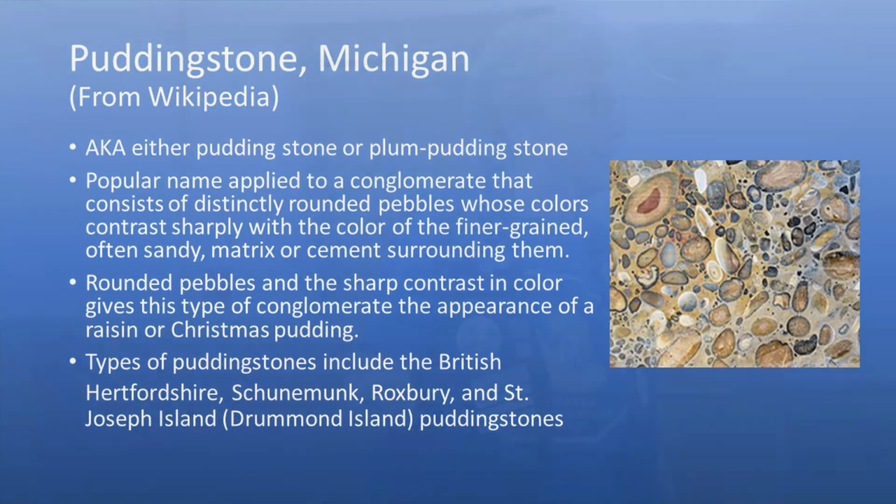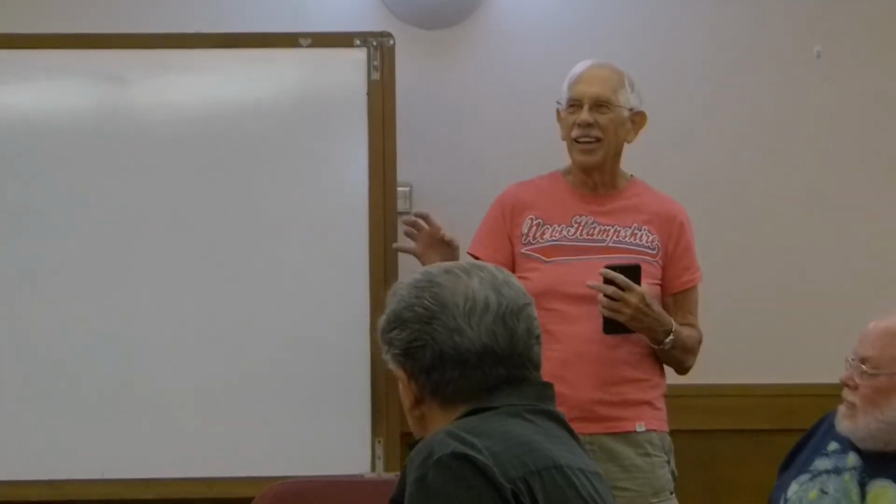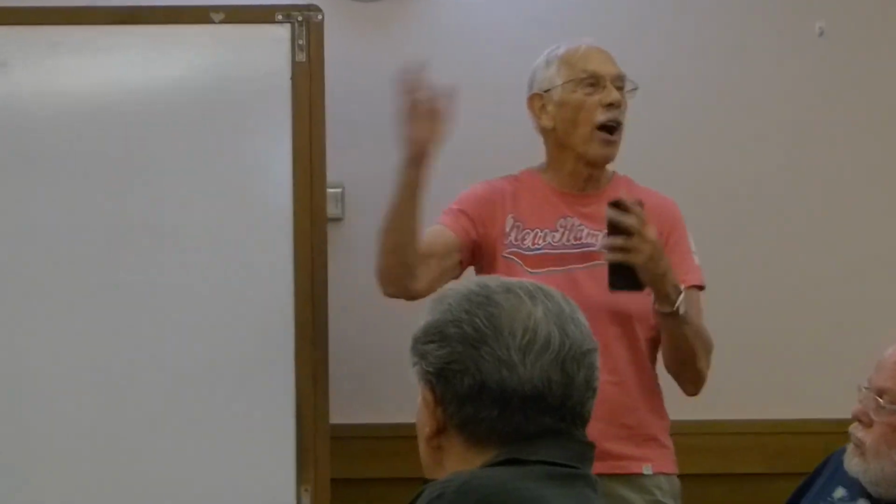And where is your pudding stone, sir? Well, I am pleased to talk about it, partly with thoughts of Jane, who's not with us anymore. This was one of Jane's favorite kinds of rocks, I must say. Jane being my wife, my late wife, who died a year ago. She, of course, was a Michigan native.